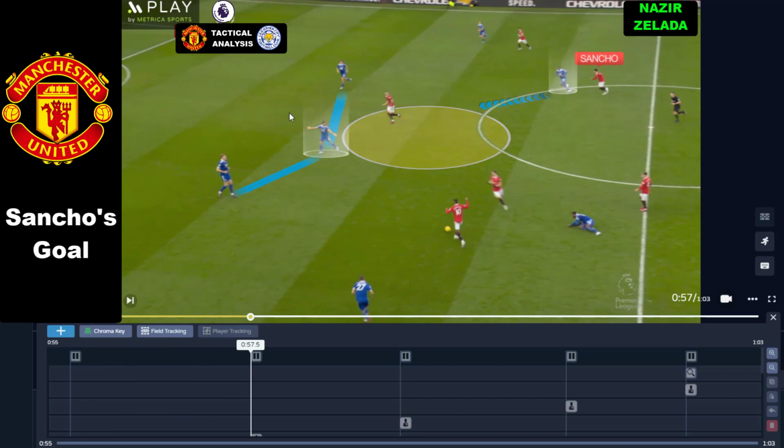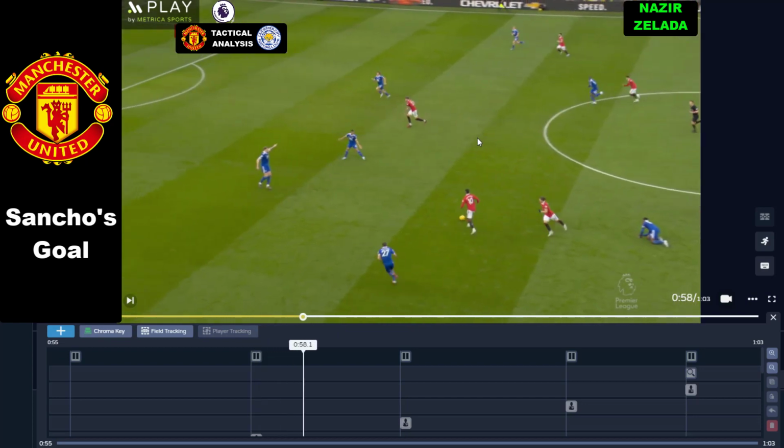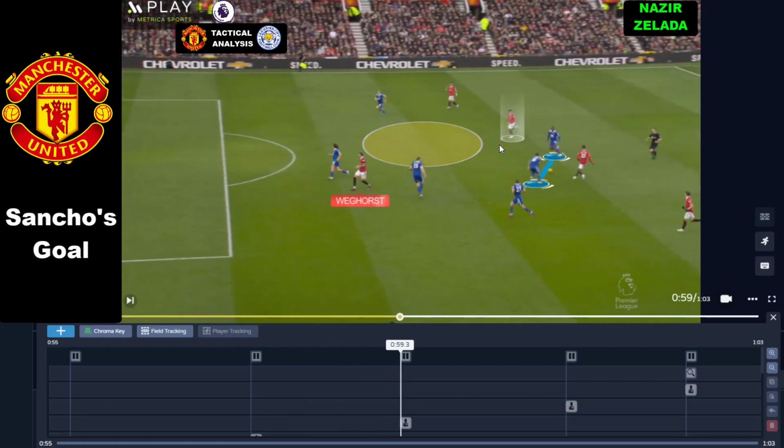Tielemans tried to move between the center backs to cover this space. However, this created a huge space between him and Mendy. Therefore, Weghorst and Sancho would take advantage of this. Rashford kept moving the ball until Tielemans and Mendy arrived to him, but he played a smart ball for Sancho. Weghorst was attracting this center back and this fullback was far from his center backs. Therefore, Sancho received with space.